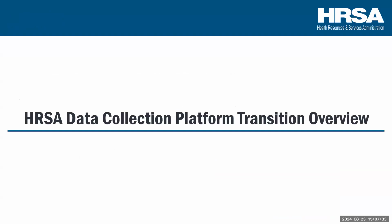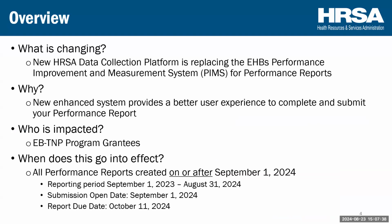So let's take a look at an overview of the transition. Before we get into system details, let's look at a little bit of background on this transition. As of September 1st of this year, any performance reports created for EBTNP program grantees will be created and submitted in the new HRSA data collection platform. This new system has an updated look and feel and is easier to navigate to give you a better experience while completing and submitting your performance reports than our previous performance reporting system.